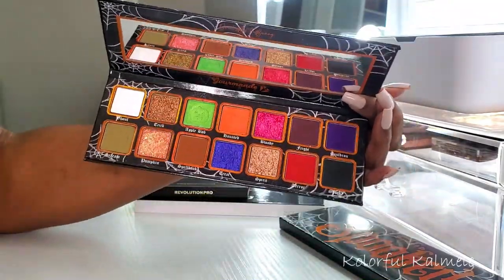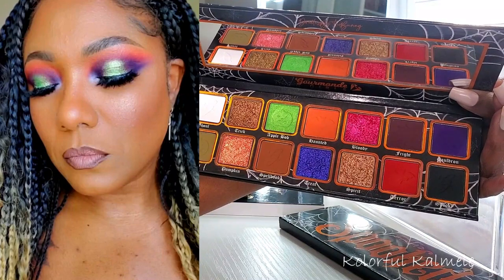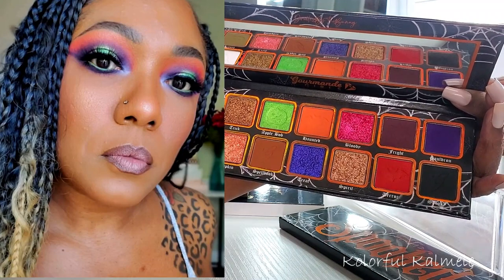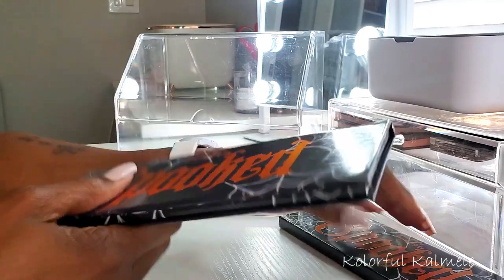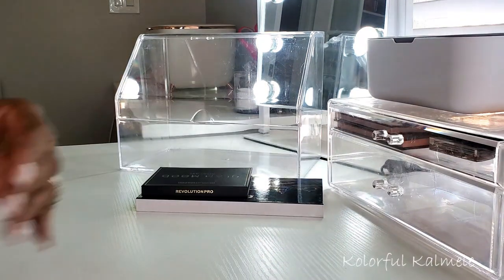So anyways, this is the look that I did with this palette. I really, really liked it. I really did. I was like, oh my gosh, I love it. So really, really love the color story, the layout, the formula. Beautiful. So I think they did a great job on this little Halloween themed palette. They really did.